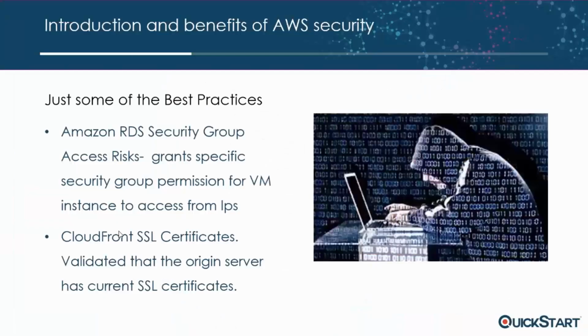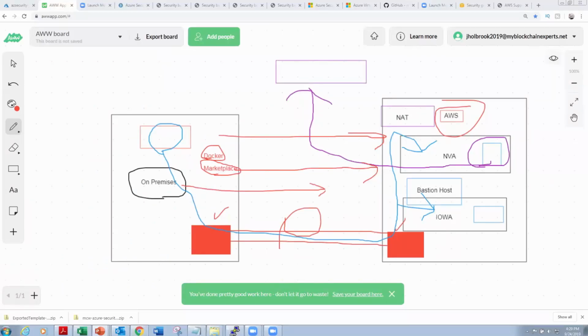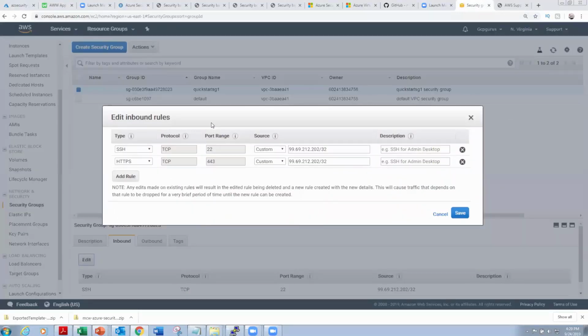One of the things I want to pay attention to before I go to the demo again is to be aware that with AWS, we want to create security groups based on the risk that we're trying to mitigate. We don't want to create a security group and put every resource in it. We want to create a security group based on the use case, is another way I like to look at it. So let's go over to the demo and talk about security groups.